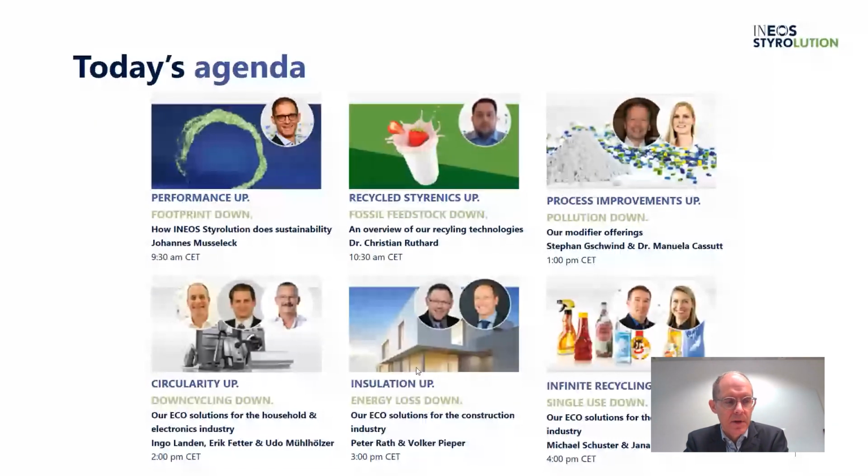Now, what is the challenge here? If you want to recycle, you need to sort the waste at some point, right? Styrenics have the advantage that they can be sorted, but someone needs to do it. In the past, there was simply no need to sort out, for example, polystyrene from the waste stream. That is the switch that, from a waste value chain perspective, we need to make right now. We need to come to the point that styrenics and other polymers are sorted out. And that's a change that the whole value chain needs to make.